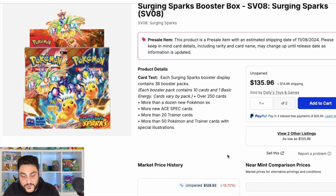We've got several Pikachus, of course, the special illustration rare Pikachu. We've got Lisia's Appeal. Yes, we've got Lisia's Appeal, which I pulled. I pulled Lisia's Appeal, and in fact, it's actually right over here. So I pulled that card myself, and that one is going for around $300 to $400 Canadian currently, which is an insane amount. And that's also what's going to drive this booster box up. We've got Lisia's Appeal, we've got Pikachus.